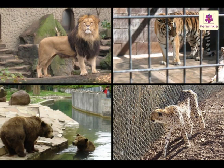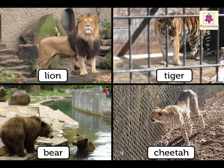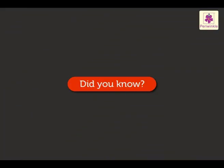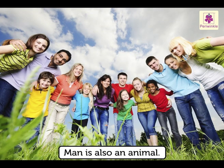Wild animals like lion, tiger, cheetah and bear are also found in the zoo. Did you know man is also an animal?